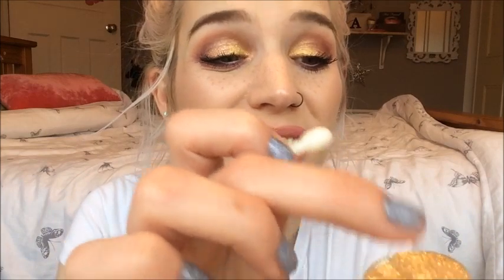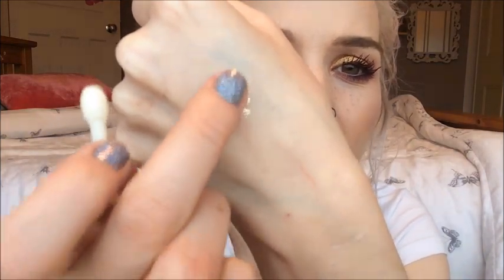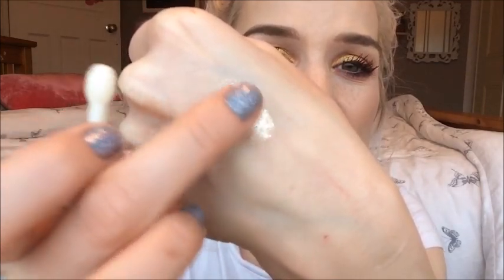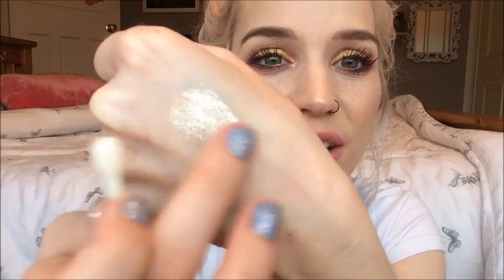So, okay, let's do a little swatch. Oh my gosh, it's so cold and it feels like slime. You know, slime is such a big trend right now. Don't really understand it myself, but okay. Oh my gosh, look at this. This is really, really beautiful, guys. It doesn't feel sticky. It feels very moist, like my vagina when I tried the Twilight palette. I mean, really. That is actually really, really pretty.